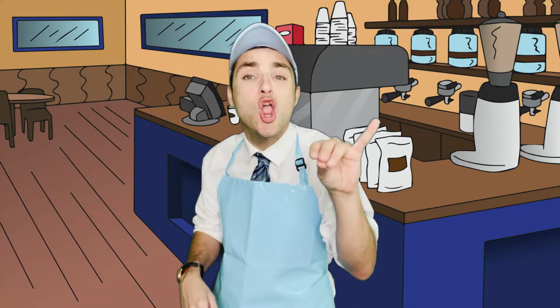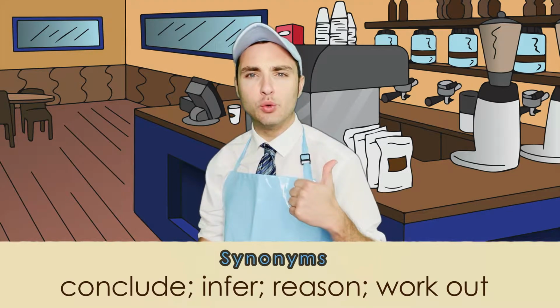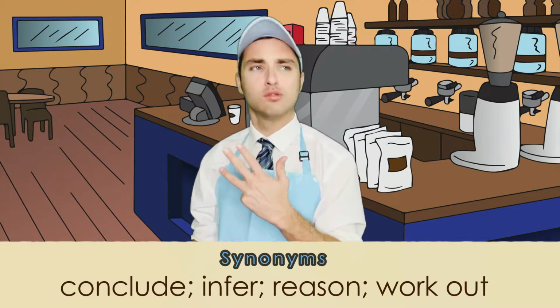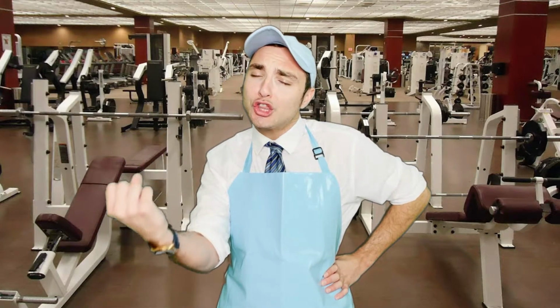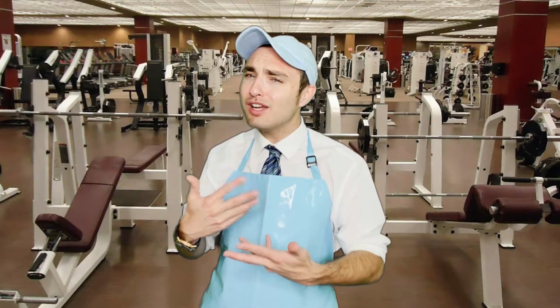Now, to go with our brew, let's go ahead and sprinkle in some synonyms. Some synonyms for the word deduce are conclude, infer, reason, and work out. It means to work out a problem in order to come to a conclusion about something.